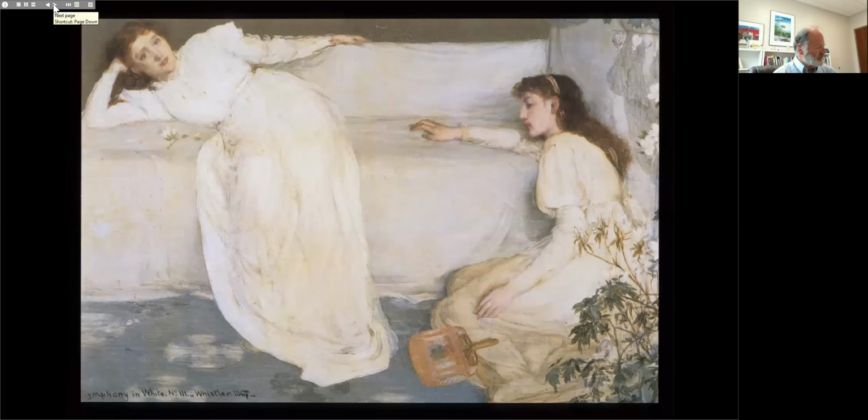Another interest of the Impressionists was music, and to talk about that, I'm showing you an image which is... So this is not in your textbook. I had to check. Another work by Whistler is there. This work is entitled by Whistler Symphony in White, number 3, 1867.